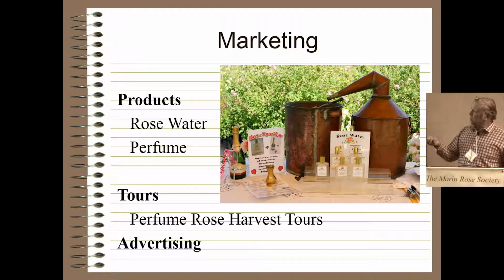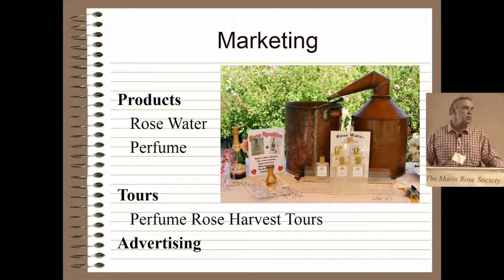We make rose water and the perfume from the rose oil that we collect. And we have tours. We call them perfume rose harvest tours. Those are in the spring. They're usually very small groups, 8 to 12 people in a group. Generally, you only have 22 tours for the entire spring season. We have deluxe tours where we serve rose water infused foods. We have a rose water sorbet, a baklava, Turkish delight, and some little rose water infused sandwiches. And then I also present what I call an atomizer museum, which is very interesting.